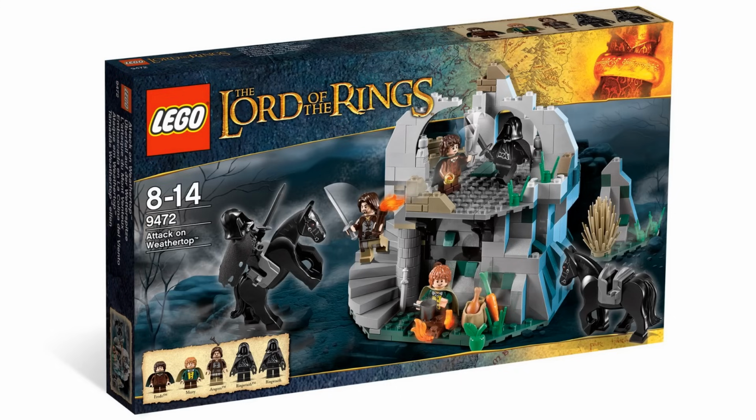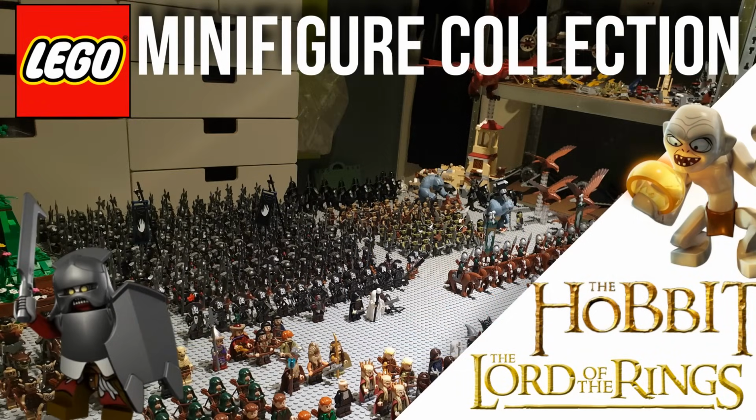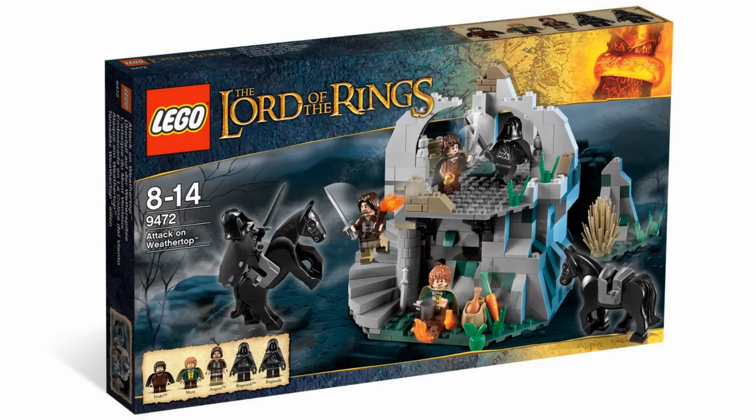Then moving on to some of the bigger sets, we got the Attack on Weathertop set with another exclusive minifigure, which was Merry. This was a great set to get Aragorn, of course, the cheapest way back in the day. And then you also got Frodo with a different cape color. But this was a great set because you got 2 Nazgul or Ringwraith minifigures, and I myself managed to get 9 of them. So if you want to check out my entire LEGO The Lord of the Rings collection, of course do so by clicking the card in the top right corner of the screen.